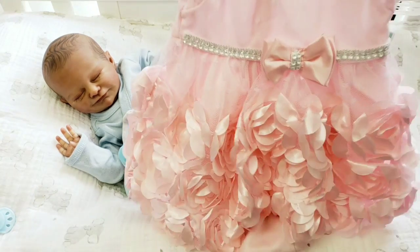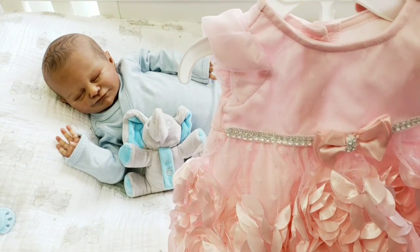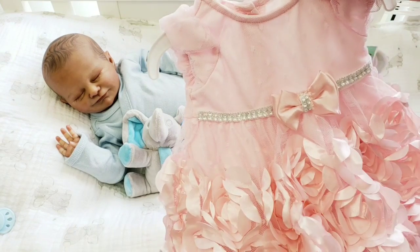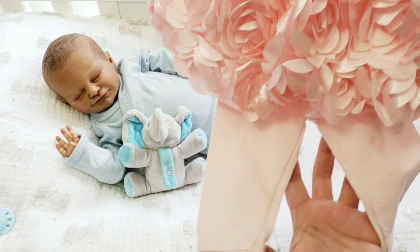But I had my beautiful Abigail in mind for this. How gorgeous. And it says it's 0 to 3, so it could fit Jazzy or Kayla, but it looks big enough to fit my beautiful Maisie. So we'll see.